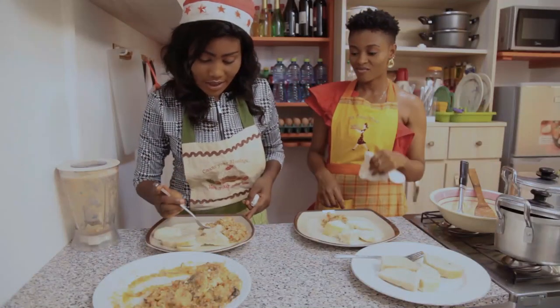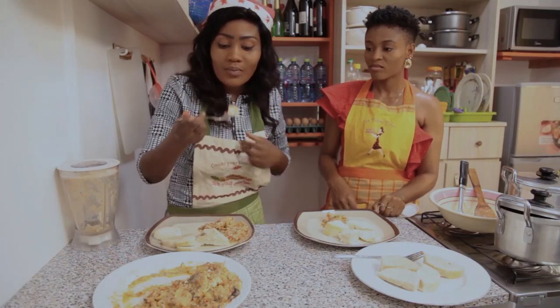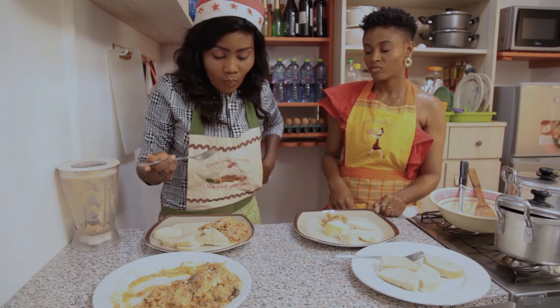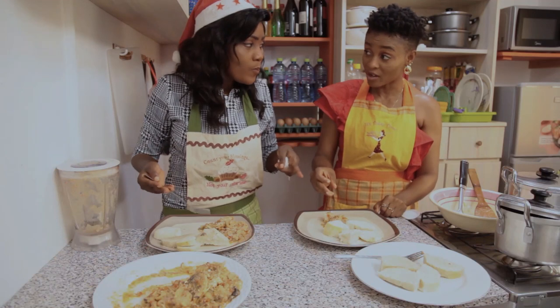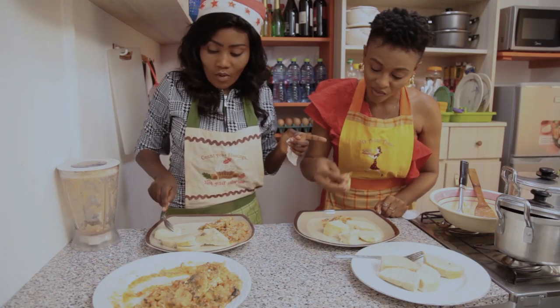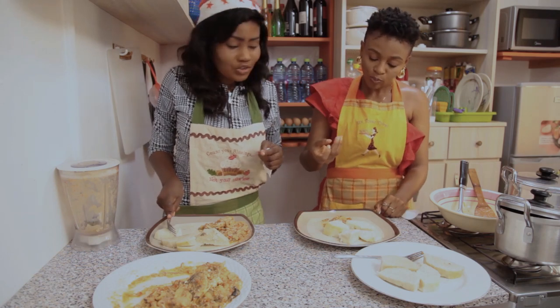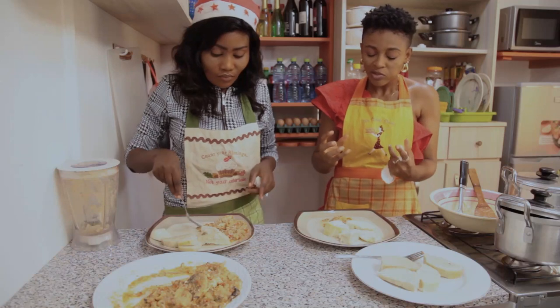As usual, my editor is telling me something, but at this point, you see, now I can go. I'll give you 90%. Well done. This is a different type of garden egg stew. Supposed to fill the garden eggs.